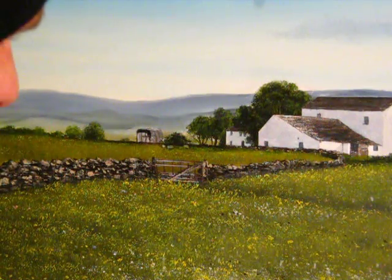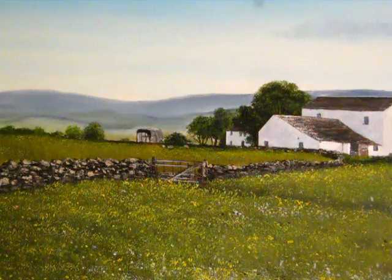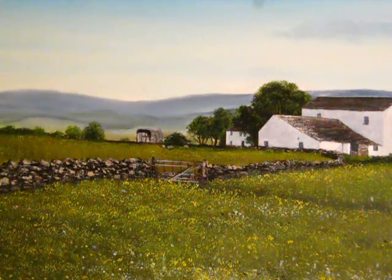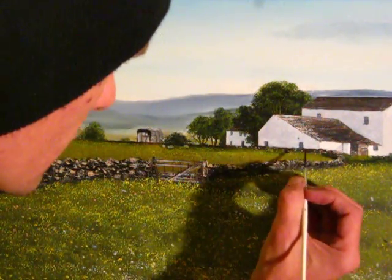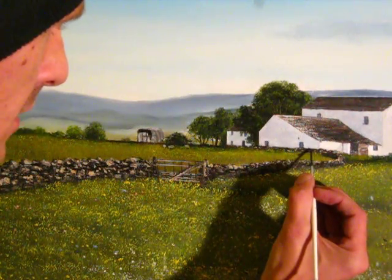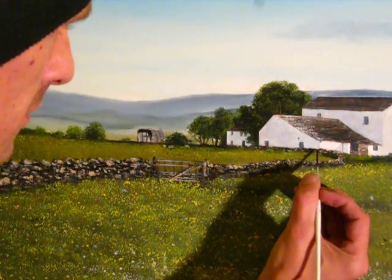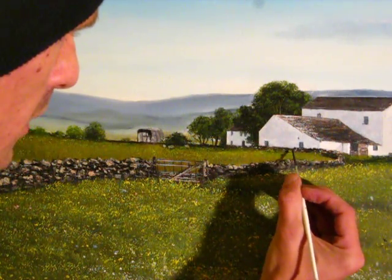Right, so I'm just going to have a little play now with this middle ground wall. I'm just showing a background one, and the middle ground ones are pretty similar, just a tiny bit bigger. You can see over there it's already more or less done. In this area the wall's finished more or less. Just nice to put a few little bumps up into it.